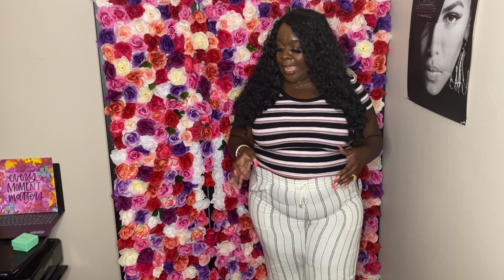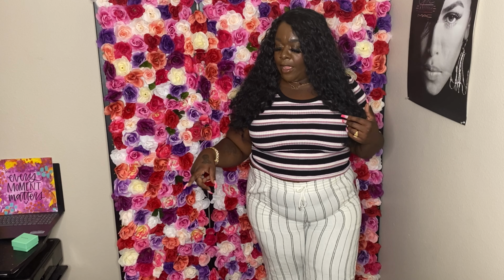I probably spent about a good $50 on everything that I just showed you guys. And that's one, two of these shirts, three of the other shirts, that's five. And then the Mean Girl shirt, that's six. So that's six shirts, two pair of shorts, and three pair of pants, and I didn't spend over $60 for it.